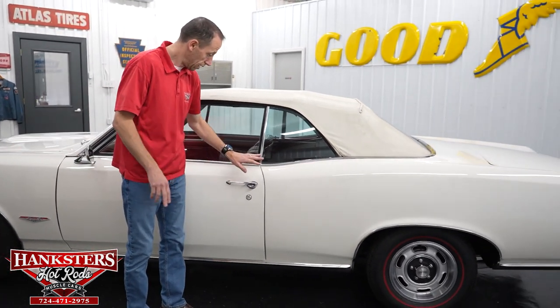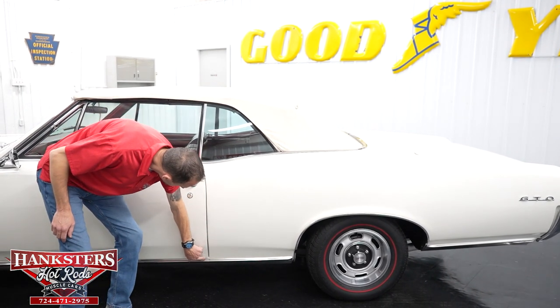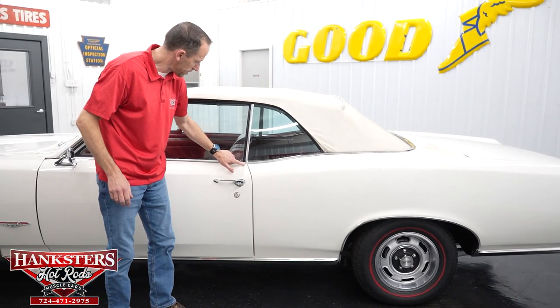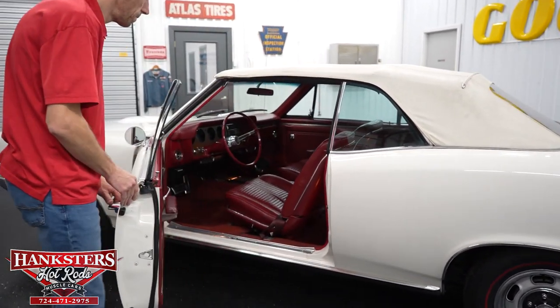Second gap, driver's side door to quarter panel. Very even going down. See our body line lines up nicely there, and our trim lines up nicely here as well. What I'm going to do now is open up the driver's side door here and go over the interior from this point of view.